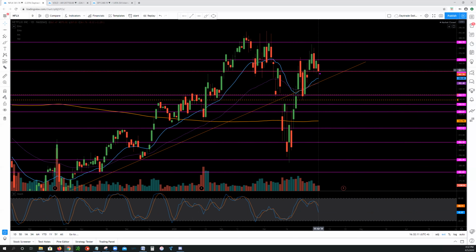So watching this for a backtest into the trend line, but I'm primarily watching these supply demand lines to see if we get bullish or bearish reactions when we test those. So we'll see how that shakes out.